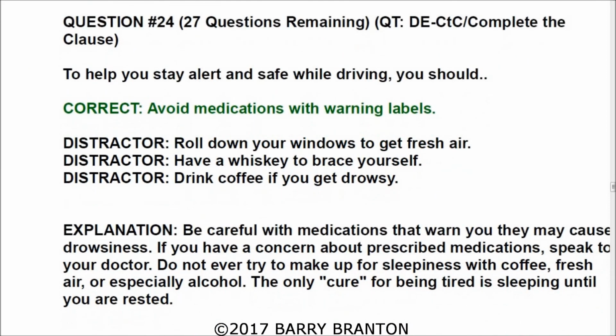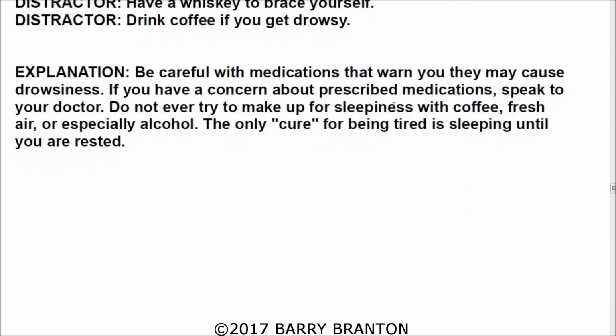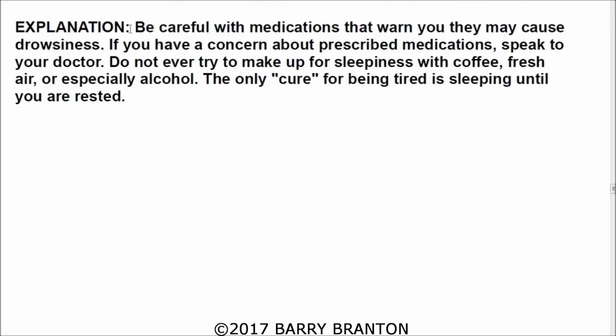Question number 24. To help you stay alert and safe while driving, you should, and the correct answer is, avoid medications with warning labels. We have an explanation, which is, be careful with medications.